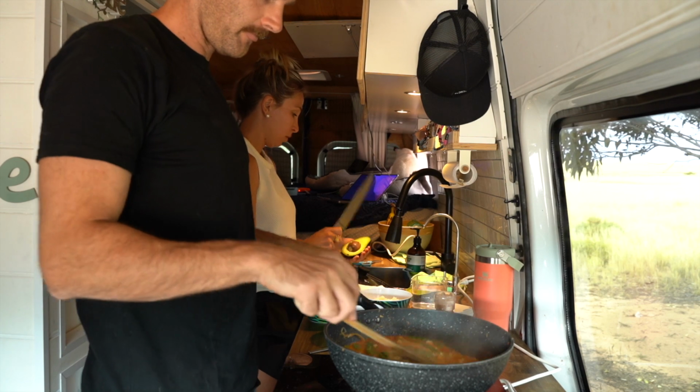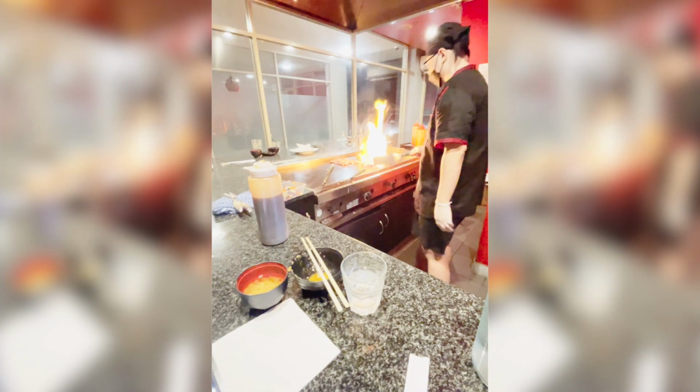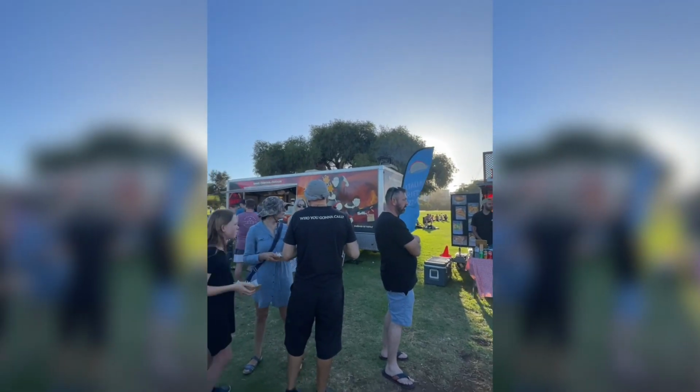So our food expenses haven't really changed since being on the road. It's almost been the same as when we were living in a house. We still cook a lot in the van. We don't eat out as much, probably a little bit more now than we did before. But nothing's really changed on that side. It is nice to go out and have a coffee, get a meal from place to place and try new things. You go to a little market and they've got some nice food. So it is still nice to eat out.